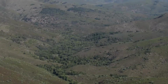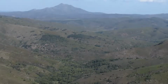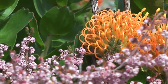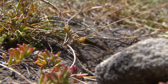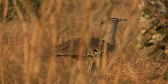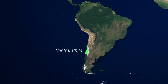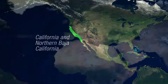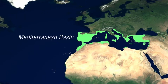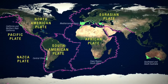The effects of poor soil can be seen throughout the fynbos food web. Because the vegetation isn't very nutritious, the biomass of plant-eating insects here is relatively small, making insect-eating birds scarce as well. By contrast, Chile, California, and the Mediterranean basin have had more tumultuous histories. All are located on the edges of tectonic plates.